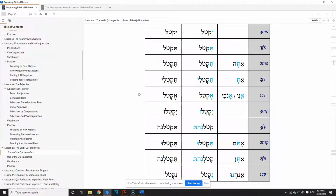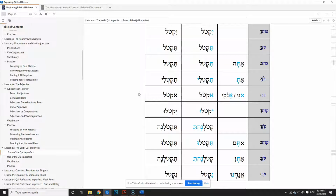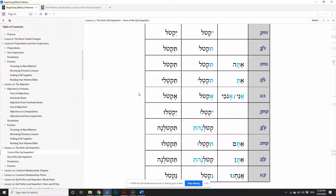So, katal, katala, katalta, katalt, katalti, katalu, kataltem, katalten, katalnu. And then for the imperfect, we've got yiktol, tiktol, tiktol, tiktali, ektol, yiktalu, tiktolna, tiktalu, tiktolna, niktol. If you can go through those and add that sort of rhythm to how you're saying it, it'll stick in your head a whole lot better, I think. That's what worked for me anyways. That's what my teacher taught us to do.